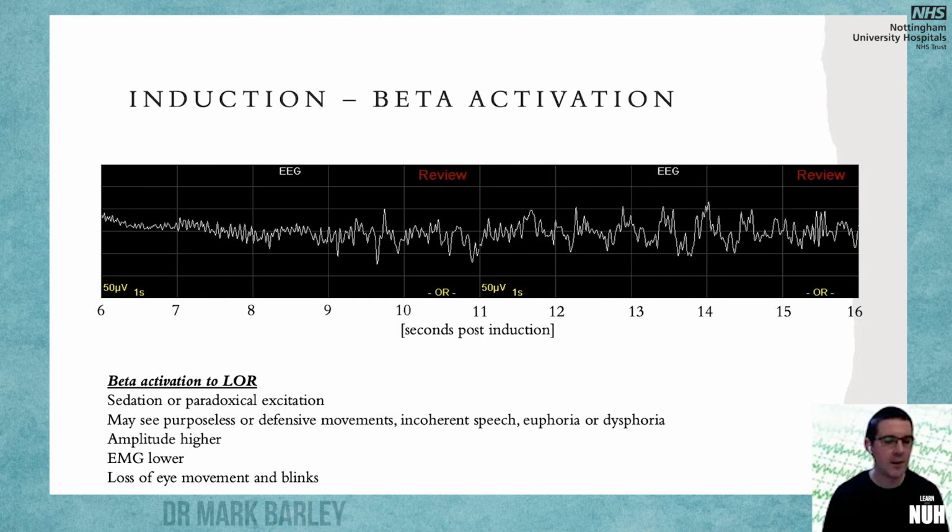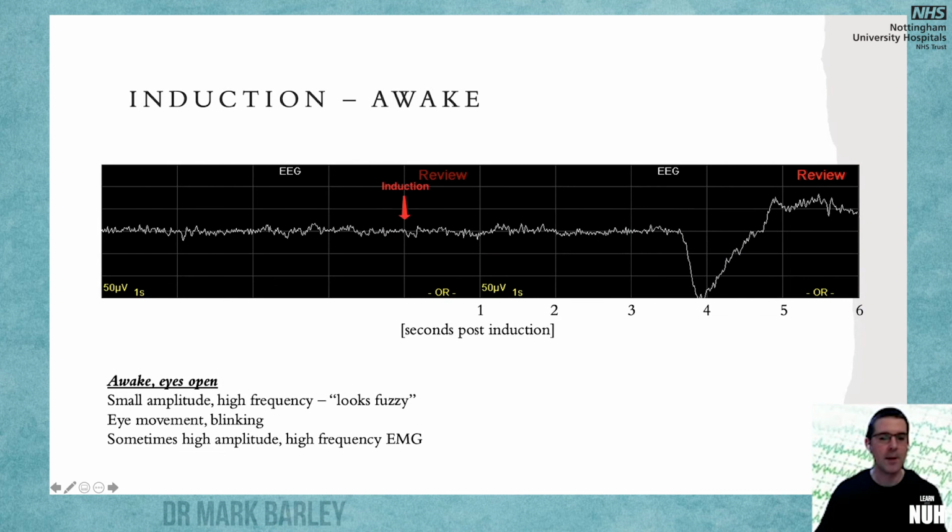I think with TIVA, you tend to see perhaps a little bit of euphoria rather than any of those other signs. The amplitude's higher, the EMG starts to fall, and we see a loss of those eye movements and blinks. I've just traced on here some of those low frequency oscillations. I think if you use the eye of faith, you can start to see these undulations appearing from what started off as a very flat looking baseline.